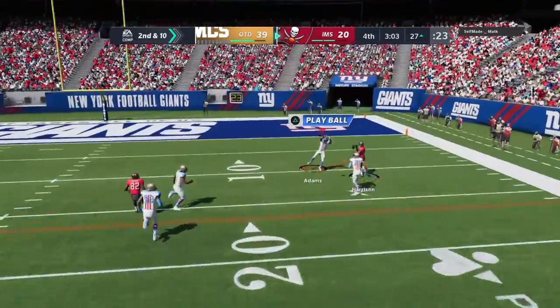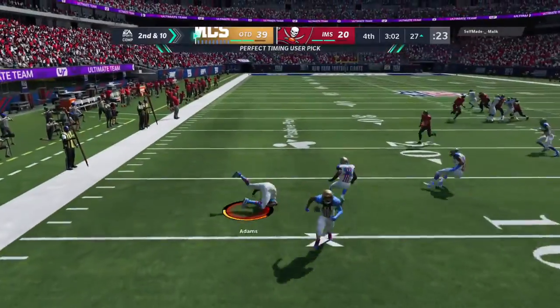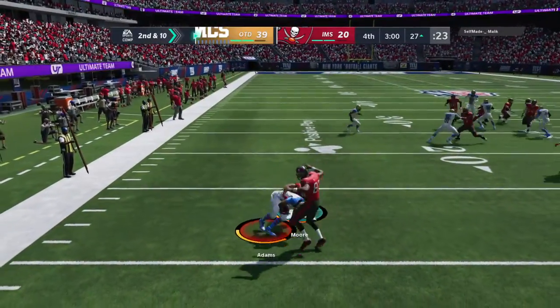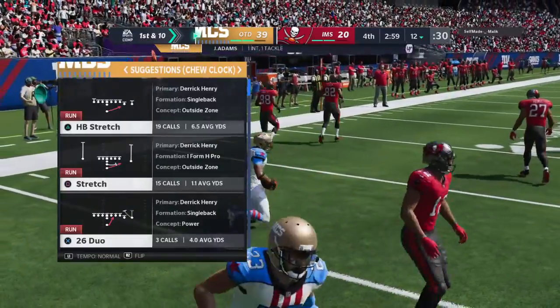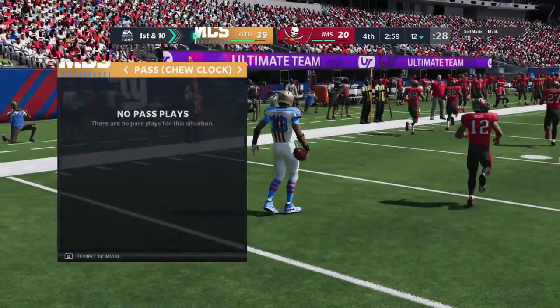Throwing again. Vick. And my goodness, another interception. Picked off by Jamal Adams. And a big turnover there as his guys will get the football back.